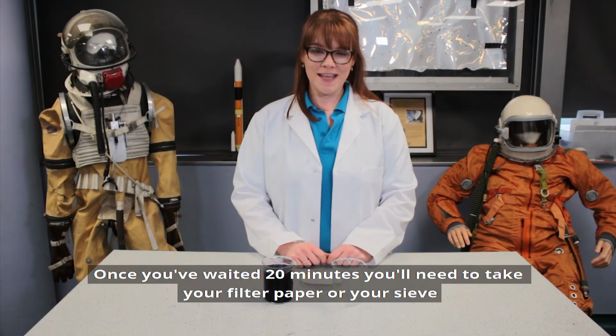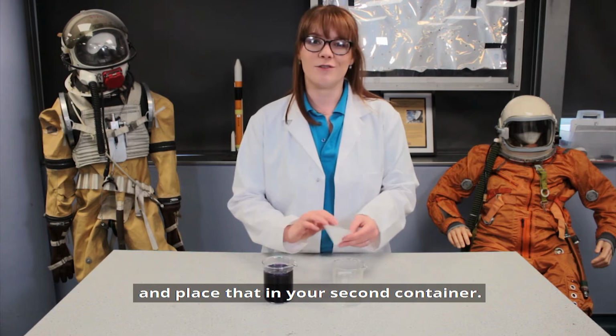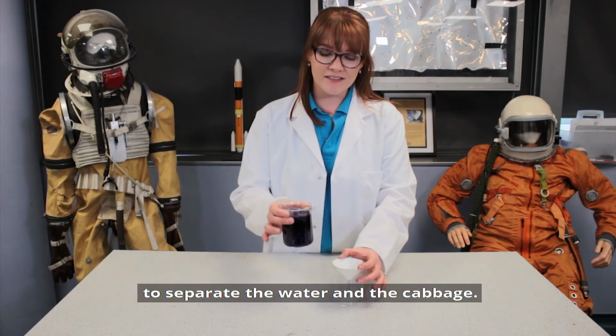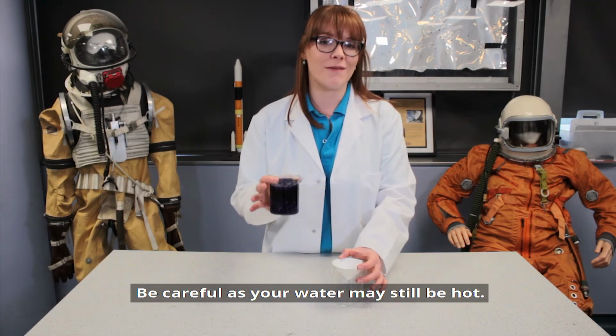Once you've waited 20 minutes, you'll need to take your filter paper or your sieve and place that in your second container. You're then going to need to pour all of that water through your filter paper or sieve to separate the water and the cabbage. Now be careful, as your water may still be hot.